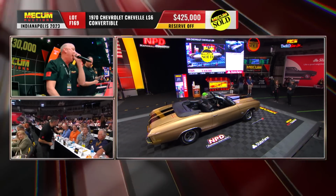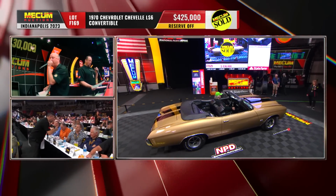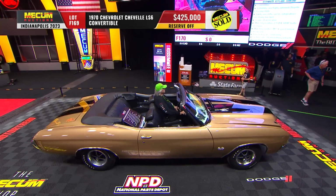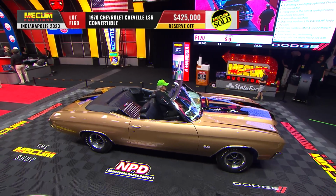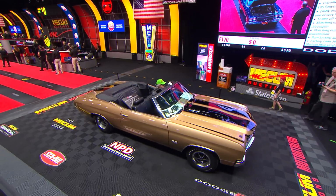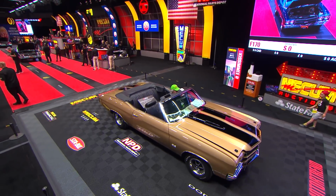Yes. All right, $425,000 as we transition from Mopar Mania to some Chevy Mania. Doesn't have a ring to it, but that's what we're experiencing. And he bought it his way. Yeah. Oh, yeah. Wow, Steven.